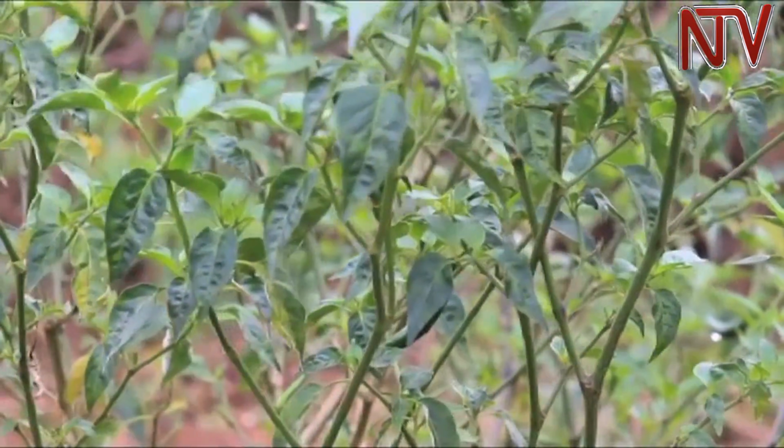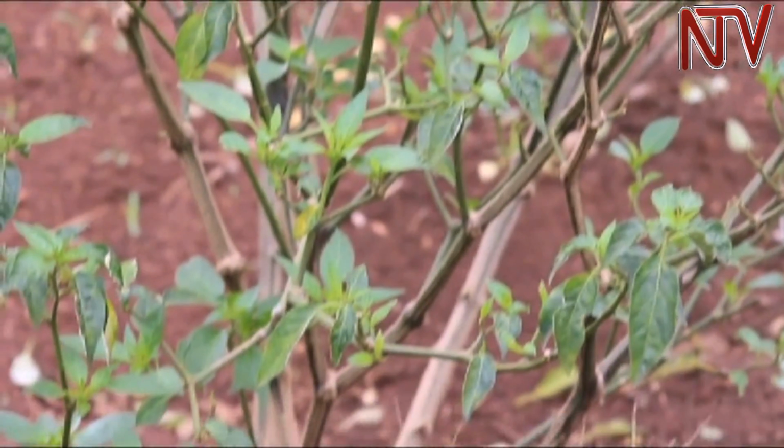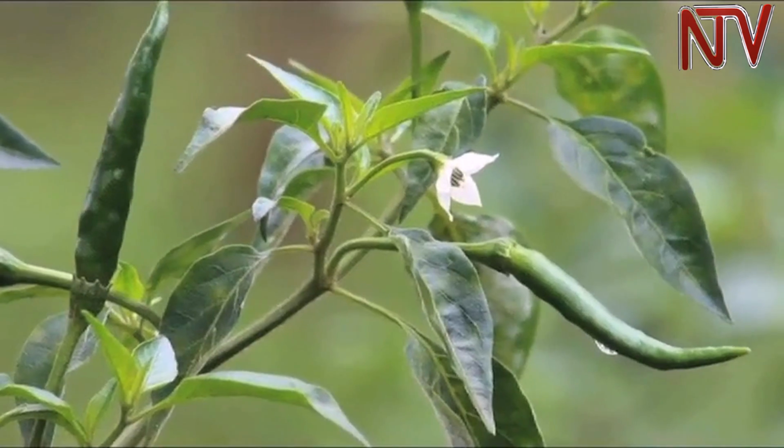Ssekandi is proud of the cash crop because it has helped to improve the quality of his life. If the garden is well maintained, the crop can be harvested year round.